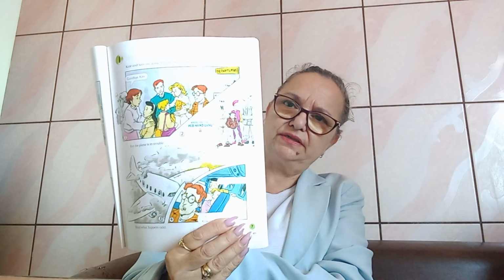Page 7. Kate and Sam are going to travel with Joseph. Goodbye, Kate. Goodbye, Sam. Don't worry, I'm going to look after them. Where are the Red Hand Gang? But the plane is in trouble. What's happening? It's volcanic ash. Krakatoa's erupting.